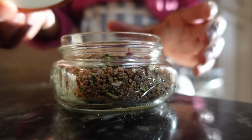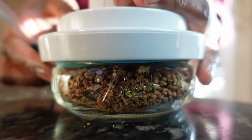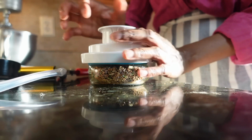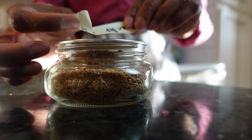To vacuum seal, I use a Food Saver mason jar sealer placed over a jar lid, then push down to evenly seat things. Insert the conical tip of the vacuum pump and then squeeze until you have at least 20 psi. That's it, the jar is sealed. Just know that this method is only appropriate to prolong the shelf life of dry goods to be stored at room temperature.